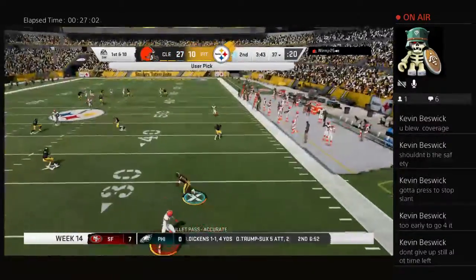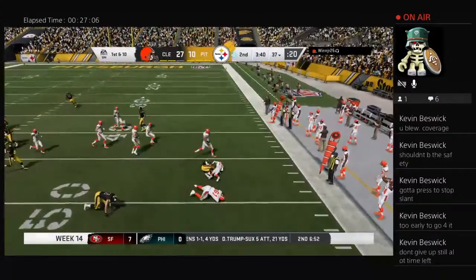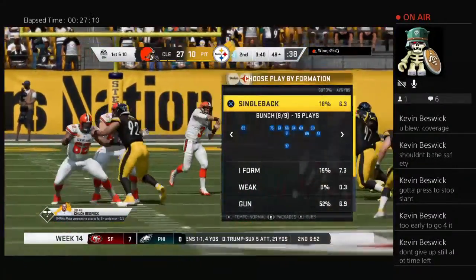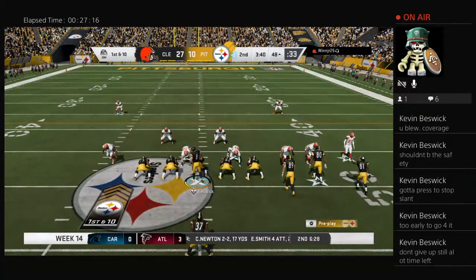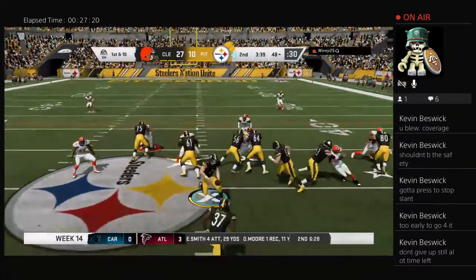Oh, this is intercepted, intended for Hill. Picked up by Minka Fitzpatrick. And he will take this across midfield and down to the 48-yard line. You don't see this often. A quarterback of his caliber, 2 first-half interceptions. It's absolutely surprising because it happens so rarely.